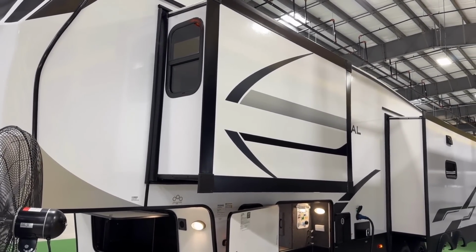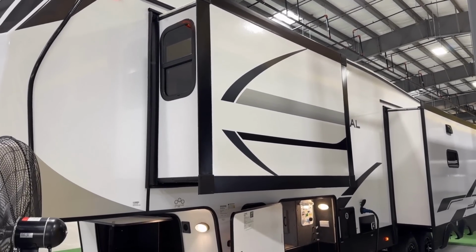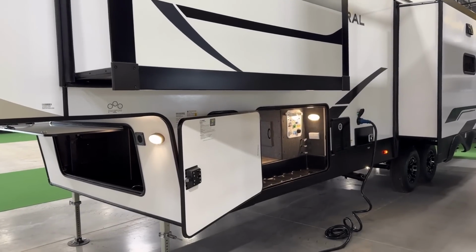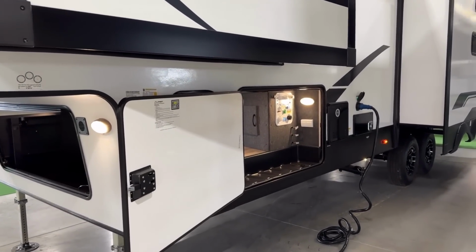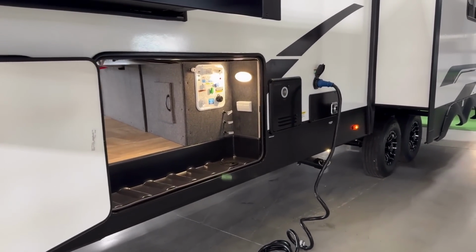Notice again, you don't see any sort of cables. You don't see any sort of Schwintek things or anything like that. It's an internally contained rack and pinion slide system. It's very uncommon. It's actually how a lot of older fifth wheels used to build stuff. And it feels like it's slowly coming back, that what was old is new again.